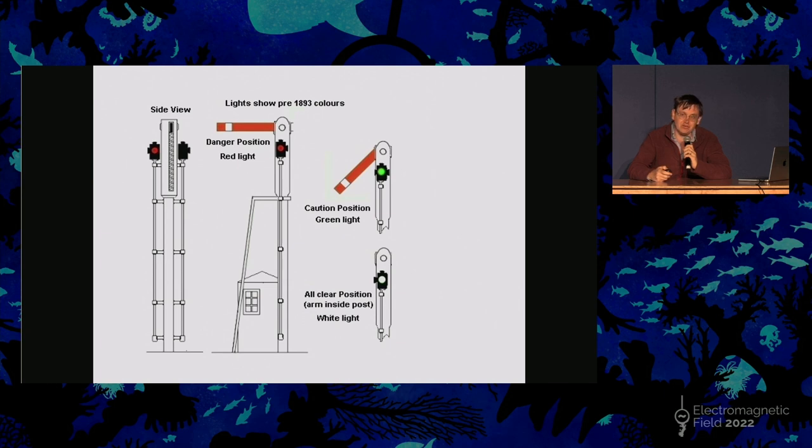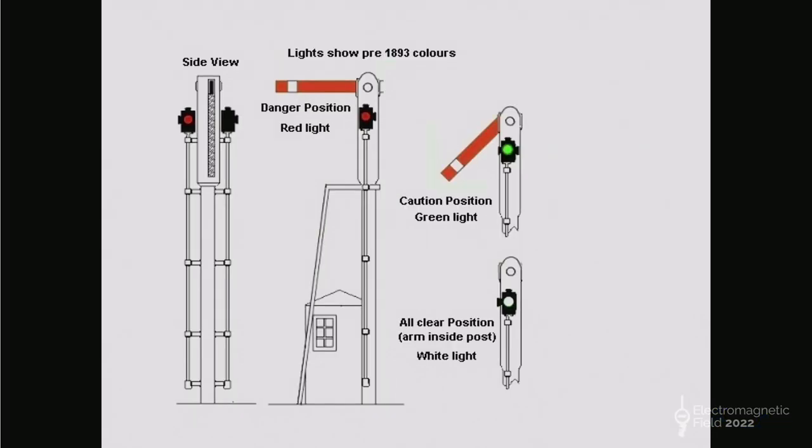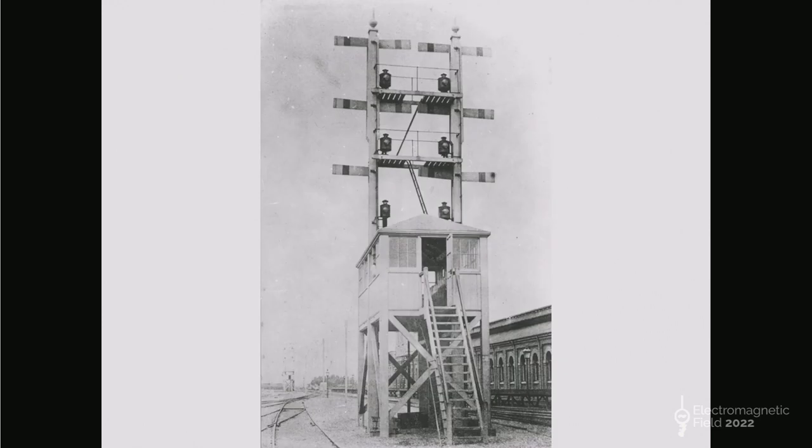These were some of the early signals that were then used when they moved from flags and arm signals to actually fixed signals. These are early forms of semaphore signals, which look just like a flag stuck out or an arm stuck out. And you can see here on the left, we've got the danger position, it's sticking out horizontally. Caution, so warning you, you might need to stop soon, is diagonally down. And all clear is where it's hidden inside the post of the signal. And this is kind of what these things looked like. You'd have a signal box with the signals mounted directly above the signal box and a little man in the signal box pulling levers to control those signals.